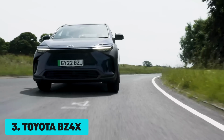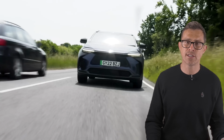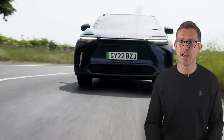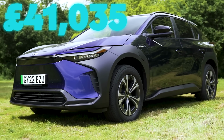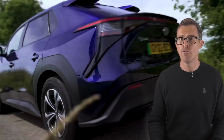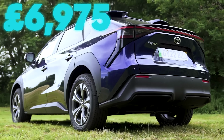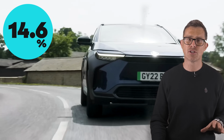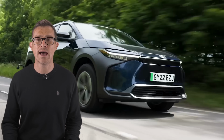The next car on this list, and in 3rd place, is the Toyota BZ4X. A year ago, back in 2023, a year-old car with 10,000 miles on the clock was worth just over £41,000 if you traded it in. However, today, the used value of a 1-year-old BZ4X with 10,000 miles on the clock is just £28,000. That means those cars are fetching 32% less money than they were last year.